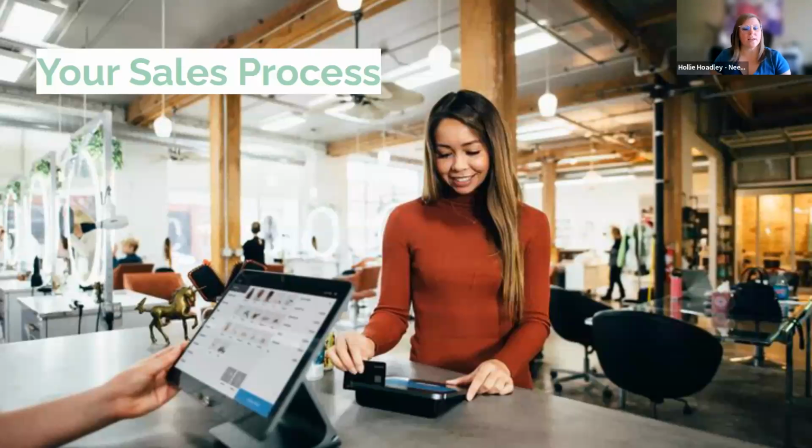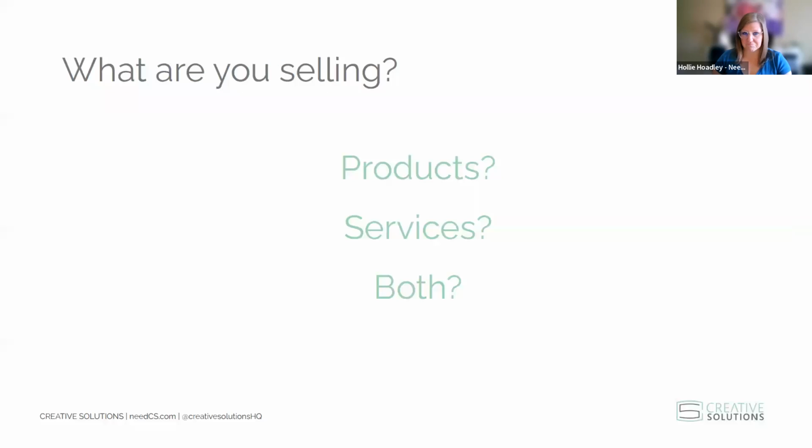So let's start by looking at what our sales process looks like. Again, we're going to talk about the tactics, but we need to go back to the psychology of our buyers. So what are you selling? Most of us are selling a product or a service, or both. I don't know what business you're in, but that's okay, we can figure that out. You either have a product, a service, or you're selling both.